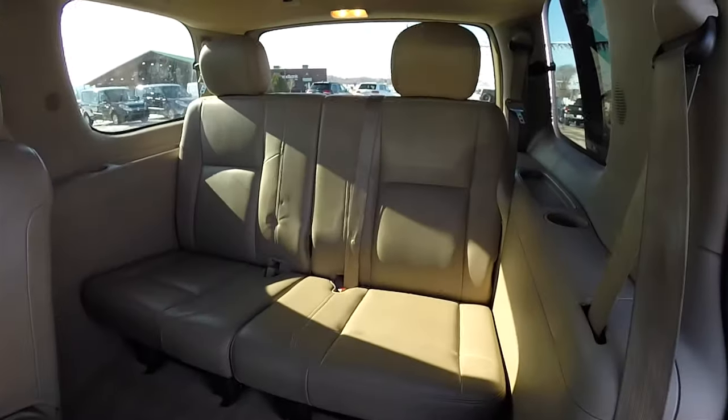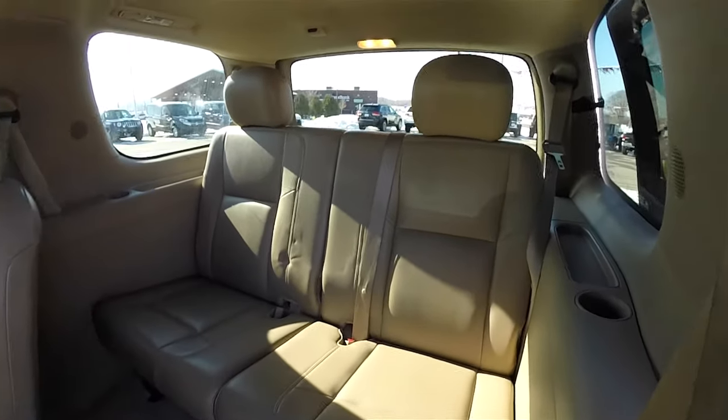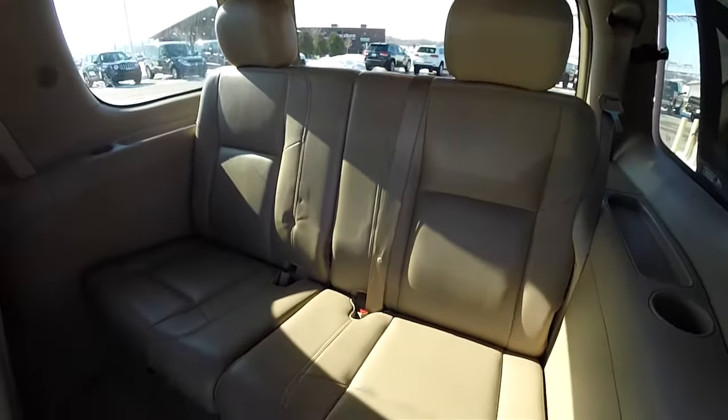And just a quick look at the third row seat. Seats three across. It is a 50-50 split folding seat with height adjustable head restraints on the outboard seats.